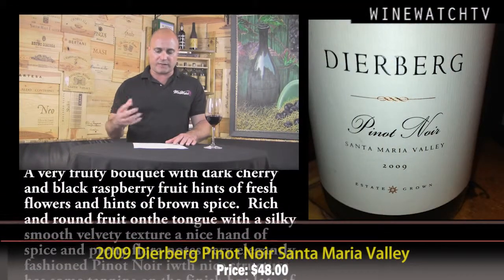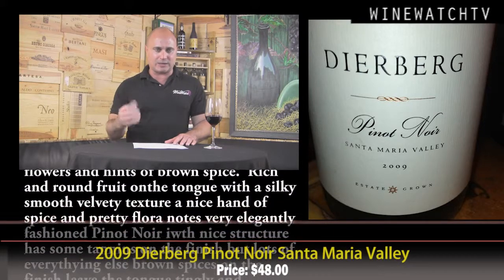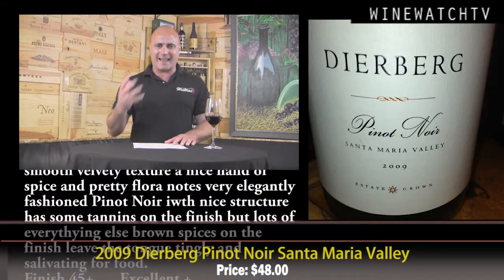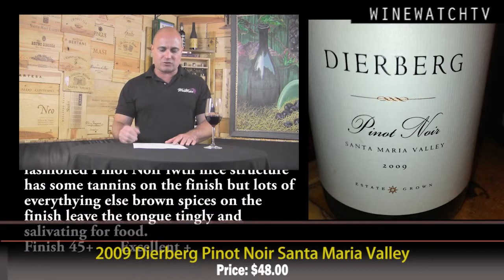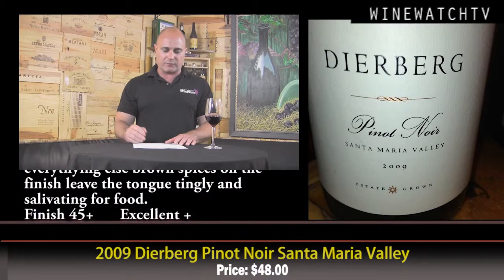The Pinot Noir Santa Maria and Santa Rita Hills were up next, both 2009 vintage, and the Santa Maria Valley seemed to be a little more fruit-forward, and this wine's got a little bit of new oak in it, so add a little spice there. Dark cherry and black raspberry fruit, fresh flowers, hints of brown spice. Really rich and fruity on the tongue as well. Lovely, silky, smooth, velvety tannins. A nice hand of spice and pretty floral notes. A really elegantly fashioned Pinot, but has good structure and a little bit of tannin showing on the finish, but bright acidity and nice spice, leaving the tongue salivating for food.